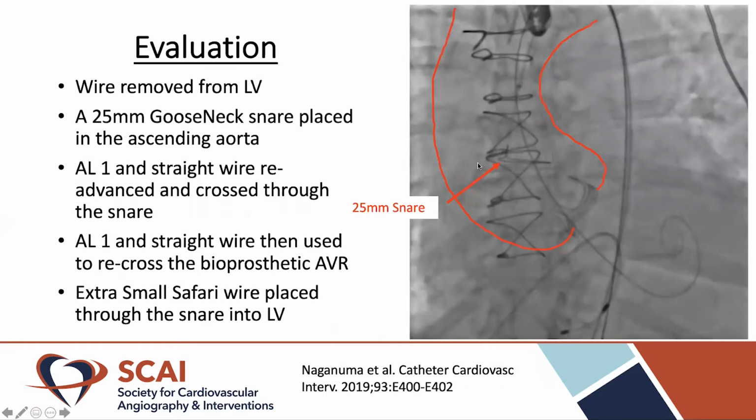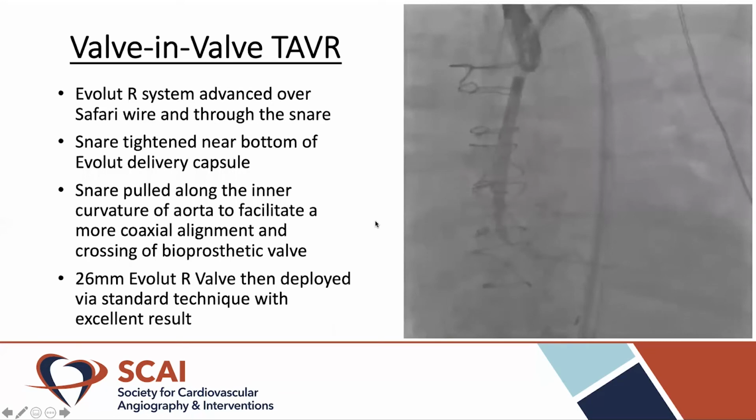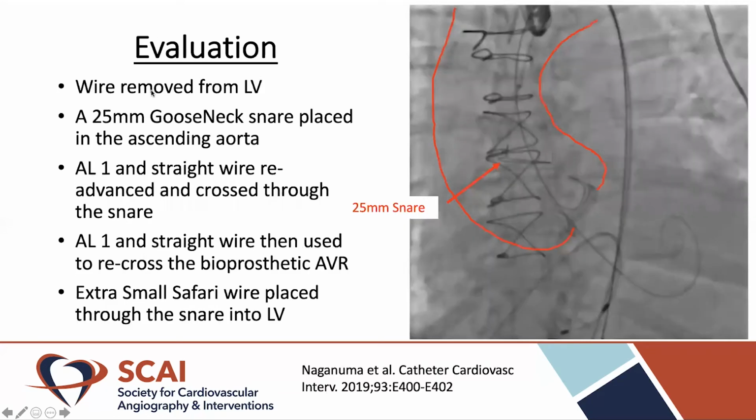As you can see here on the right, I've outlined her aorta, which has a very horizontal takeoff. What we did here was remove the wire from the left ventricle after the valvuloplasty, then use a 25 millimeter gooseneck snare and place that into the ascending aorta. And this is the snare in place. Subsequently, we used an AL1 catheter and a straight wire to advance the Safari wire through the snare.